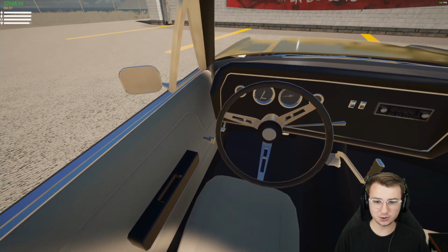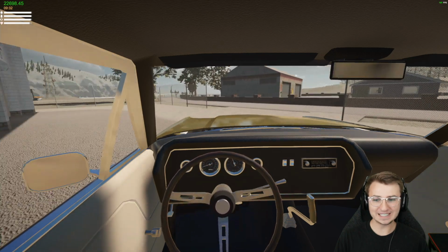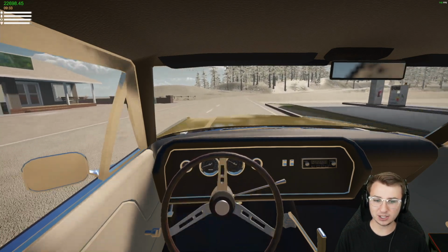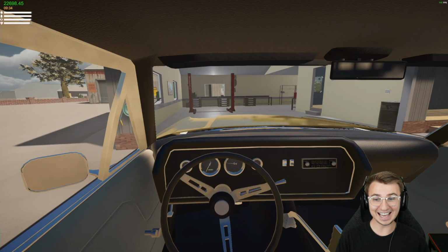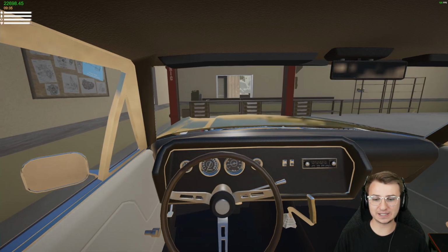All right, let's drop the parking brake. Let's bring it on over into the garage, dude. I'm excited for this one. I really am excited. Still unsure if I want to treat this as a project or if we should treat it as a flip. Honestly, okay, it didn't get damaged. Honestly, I'm kinda leaning more towards keeping this one.